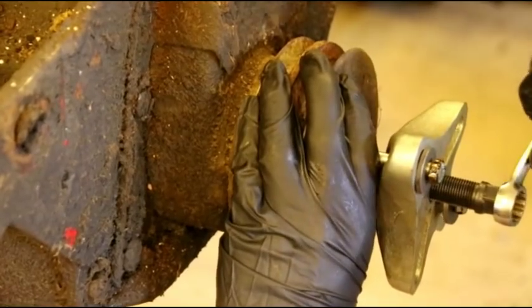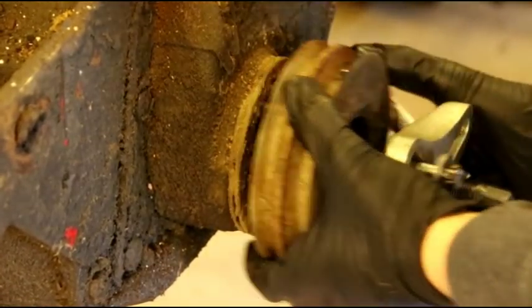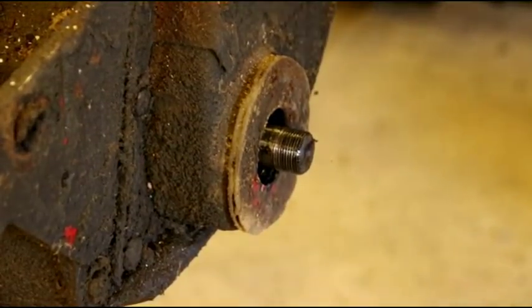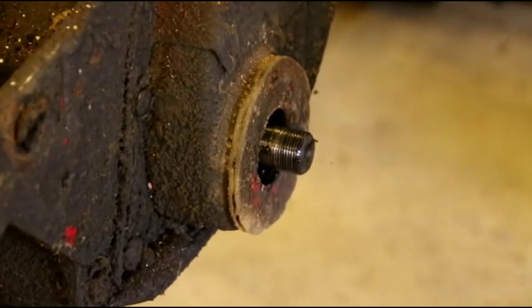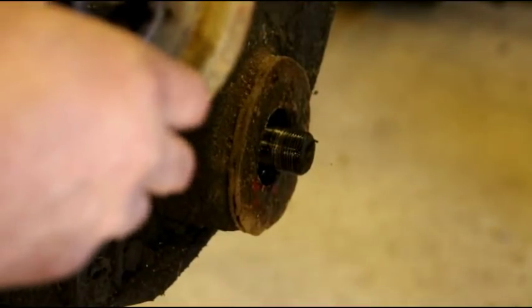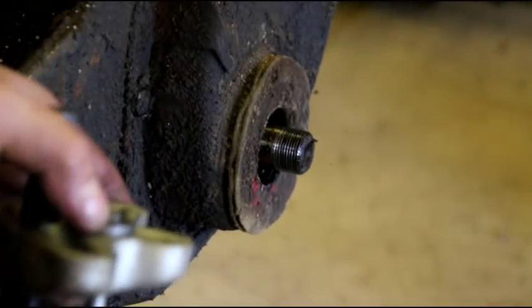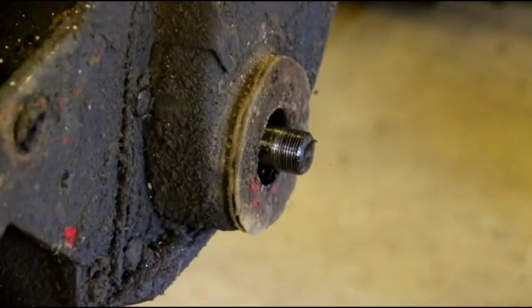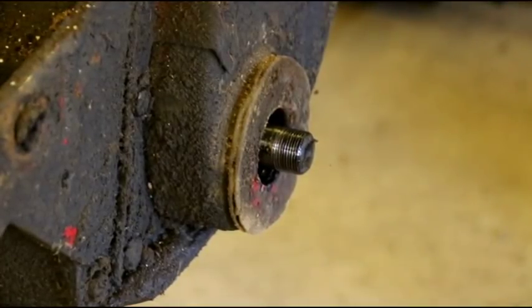That one's starting to wiggle. There it is. Okay, so no damage to the pulley. Seal surface looks okay. The seal surface is a little beat up, but if we have to, we can put a Speedi-Sleeve on that and get a good surface back. Now we're going to go for the front cover bolts and the bottom pan bolts and take that front cover off.